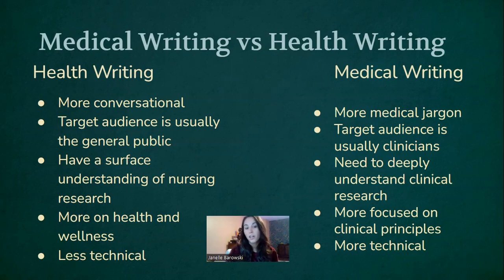For health writing, the target audience is usually the general public. For medical writing, the target is usually clinicians or a regulatory body or another giant pharmaceutical company. But most of the time, it's not the run of the mill, like my mom or my dad.